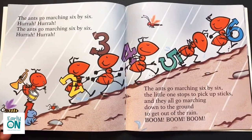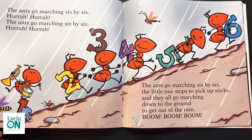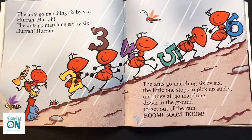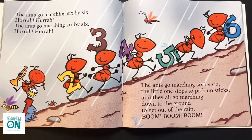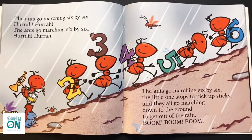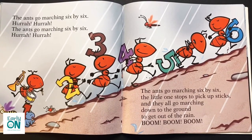The ants go marching six by six, hurrah, hurrah. The ants go marching six by six, hurrah, hurrah. The ants go marching six by six, the little one stops to pick up sticks, and they all go marching down to the ground to get out of the rain. Boom, boom, boom, boom.